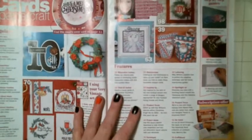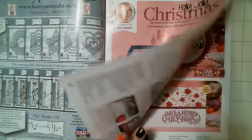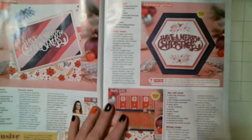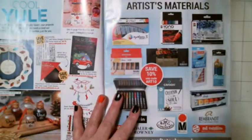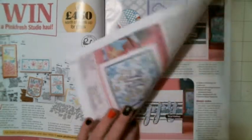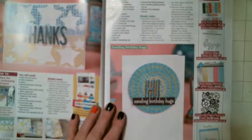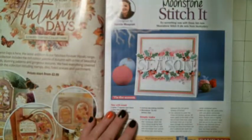Let's see. Cute. I'm going to kick myself if these show up in Paper Wishes in a week, because they usually have a better deal. But, oh well, you know. That's how it works. That's how it goes. 'Tis the season.